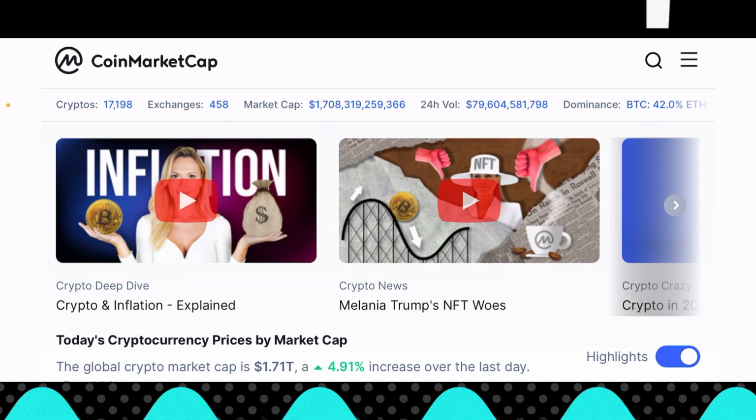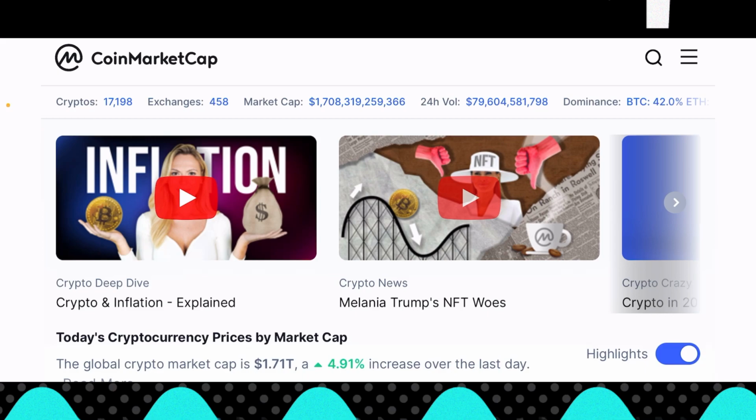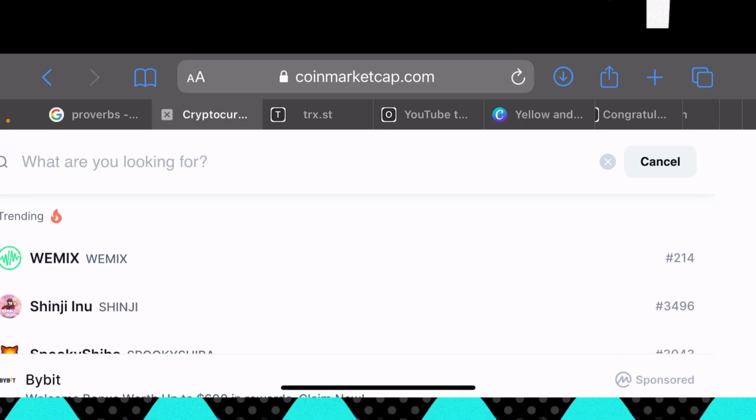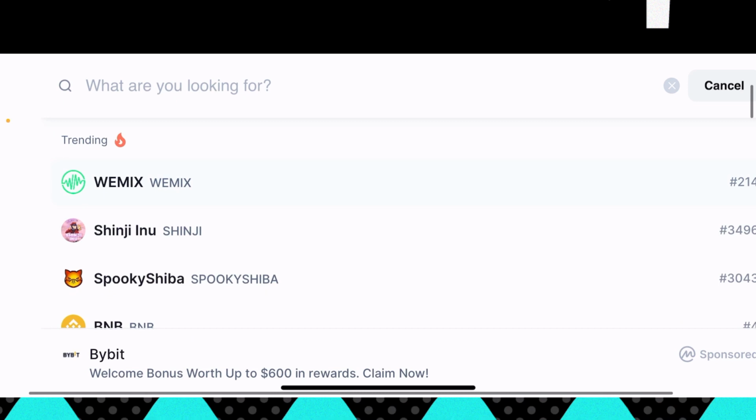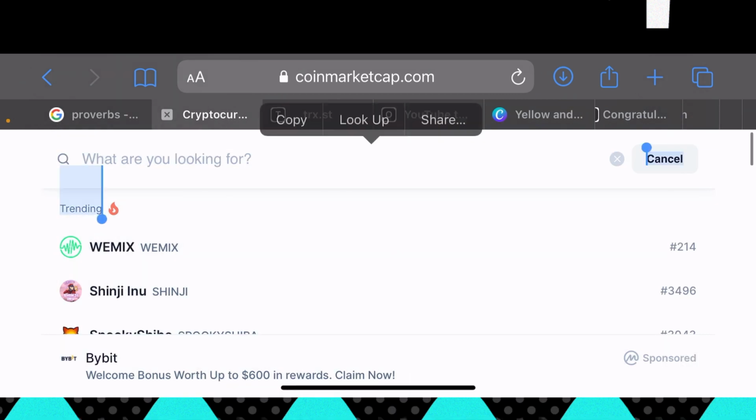You can just see that search icon right there on CoinMarketCap. You need to click on that. After you click on there, you will get right here and you see all these coins that are indicated as trending. So what you do is go check them up one after the other, then you could be able to find that altcoin that people are currently searching on. So you get on there, search on each coin, check on them.